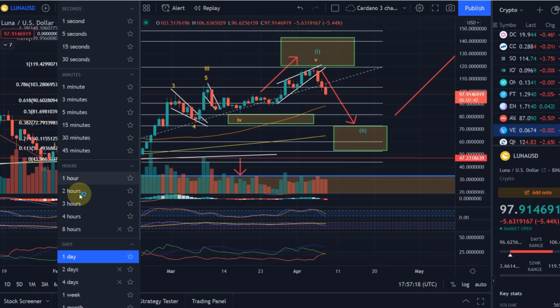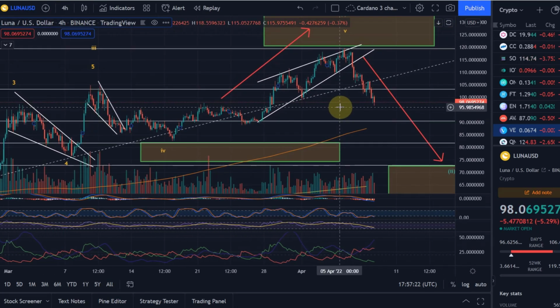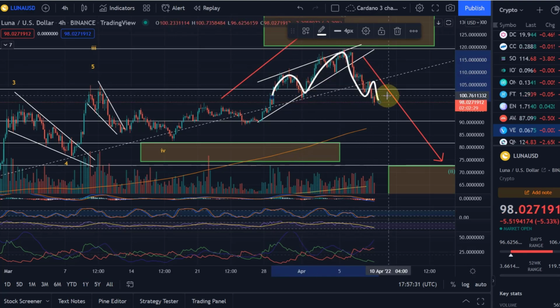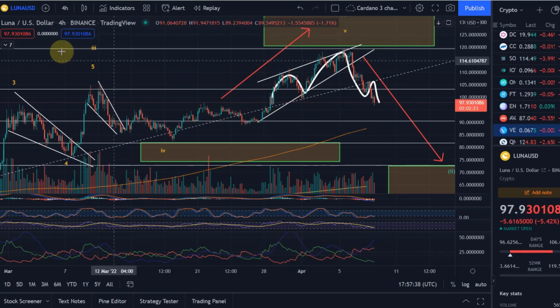And what could be happening here, just a bit of speculation. You can see that, first of all, there is still this head and shoulders possible. So obviously here, as I showed you, maybe you can even count that as a head and shoulders, and we are here at the neckline pretty much, or even drop below it. But we could also potentially find support here at that $90 level.